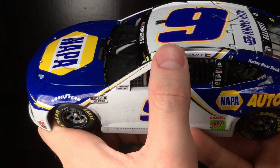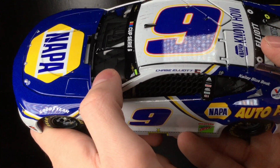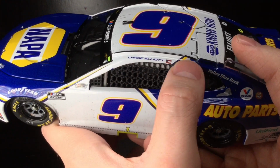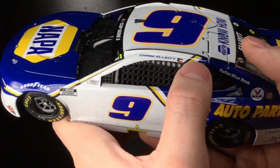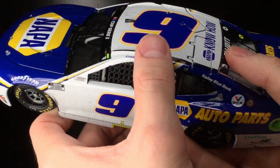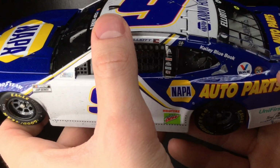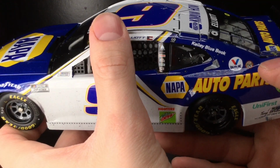Oh god, that whole name banner there is very, yeah, that's not how it's supposed to be, fellas. Unfortunately. Well, you got the race win sticker right here. At the time, this was his second win of the season. So, this was from Charlotte. Yeah, the Charlotte 400-mile, 300-mile joint. Back in May. You got Kelly Blue Book, Valvoline, and whatever that is. It looks like a face or something. I have no clue what that is.